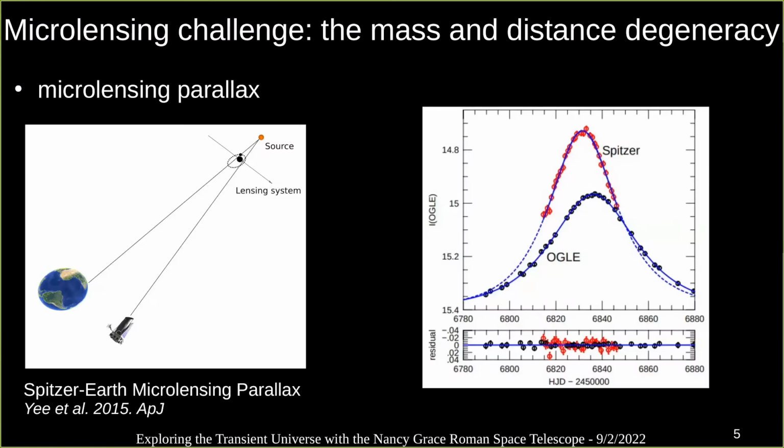One of the challenges we have in microlensing is to measure the mass and distance of the lens, because they are not directly observable. To constrain the mass of the system, we need to observe extra parameters, and one of them is the microlensing parallax, which we can obtain if we observe the same event from two locations sufficiently separated. Here I display the case of Earth and Spitzer observing the same event, and we can see directly the effect on the light curve seen by both observatories. We see a shift in time and a shift in magnification, and measuring these shifts gives a direct measurement of the parallax, and that gives a first constraint on the mass and distance of the lensing system.